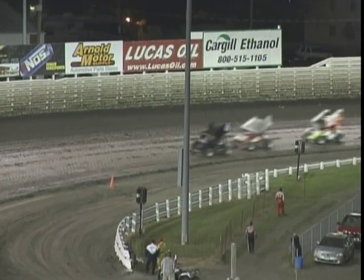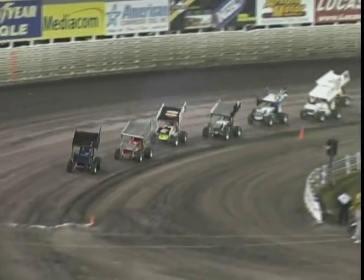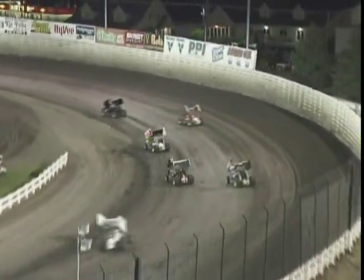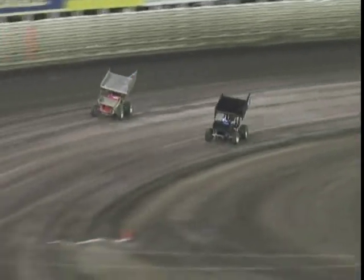Cornell running 3rd. Ryan Anderson in the 4th spot. Brett Mather. Check that, John Hagan. John Hagan in that 5th spot gets a good start. He'll move up into the 4th spot, the car number 54. As they race for the lead off of turn 4.